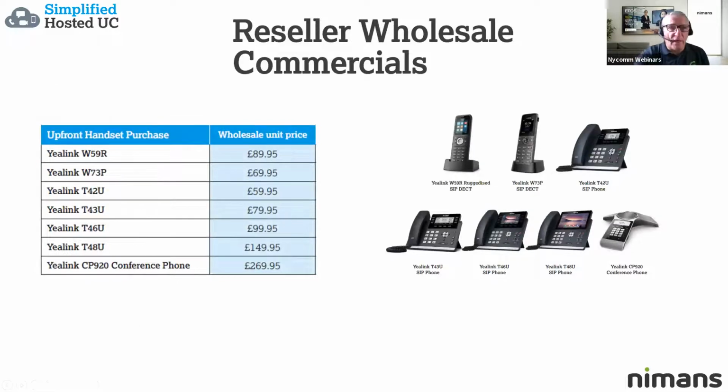In terms of commercials, there has been some change in commercials on the handsets, so these can be bought through beyond connectivity. Effectively, the W59R remains the same at $89.95, but the W73P is coming in at $69.95. The T42U effectively replaces the T41S, so it's a £5 reduction, gone from $64.95 to $59.95. The T43U is effectively the replacement for the T42S. They're the same price, $79.95, so no change there.